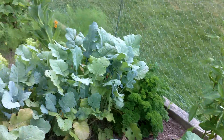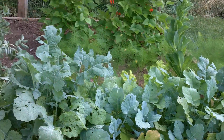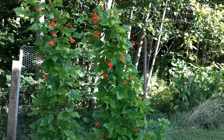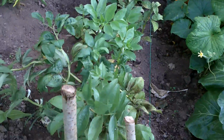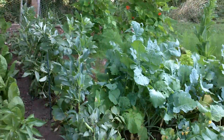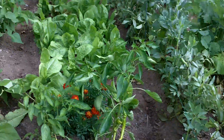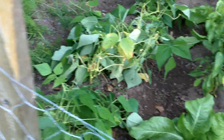Some hot peppers over there. Some fennel, rapini. I got my pole beans, which are flowering, but they're flowering a little late. Broad beans or fava beans. Some radicchio growing, which I'm going to cover up later today with a net just to keep the deer out. They're more of a late fall kind of lettuce.